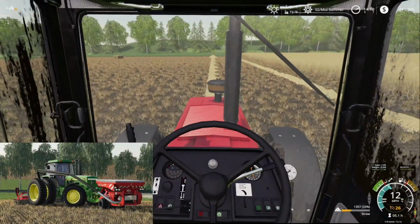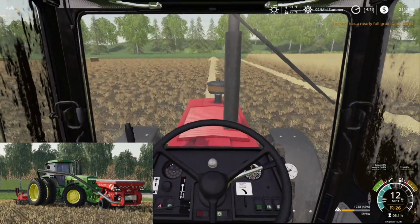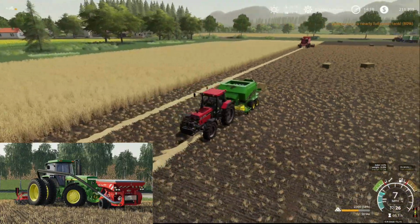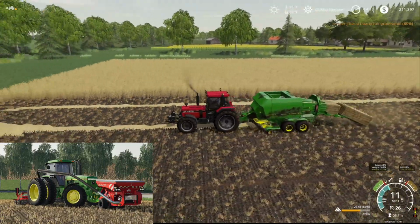Next is the AAA Modding John Deere 55 series. So this helper's almost full of grain. Is he back to the end yet? Almost. We'll finish this lineup real quick.